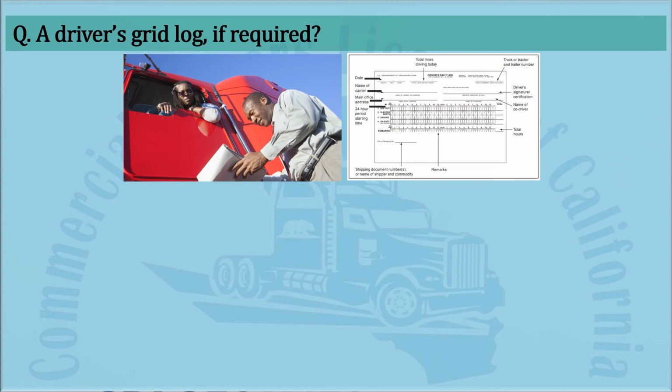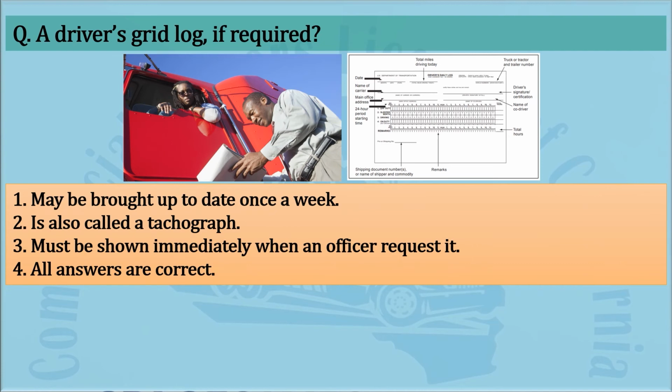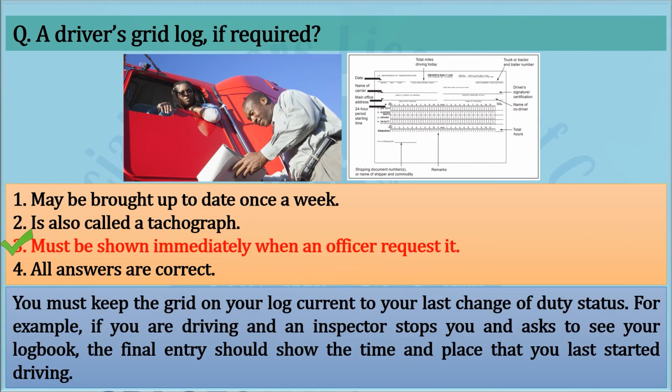Question: a driver's grid log, if required? Option number 1, may be brought up to date once a week. Option number 2 is also called a tachograph. Option number 3 must be shown immediately when an officer requests it. Option number 4, all answers are correct. The answer is option number 3, must be shown immediately when an officer requests it.